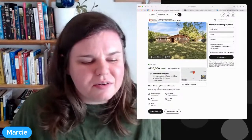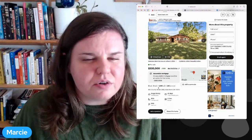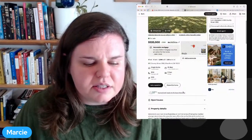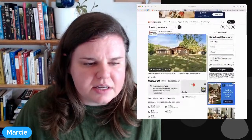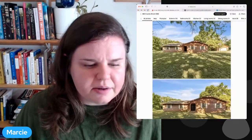So this is a 2,400 square foot house, and it has 3 bedrooms and 3 bathrooms. I'm not sure if it's a full 3 bathrooms. We're going to have to take a look. One of the reasons I chose this is because it does have an outbuilding here. So we're going to take a look.